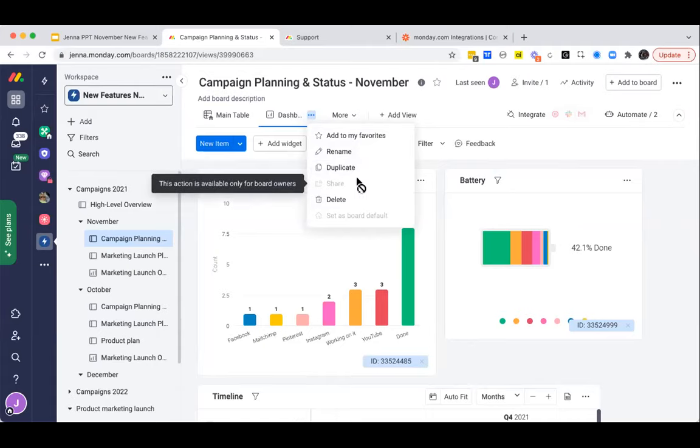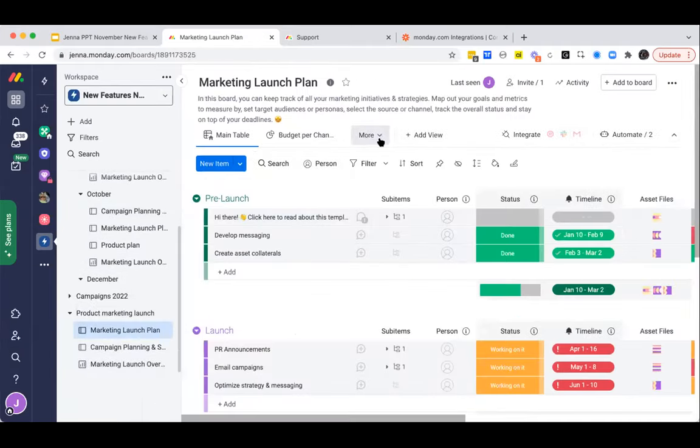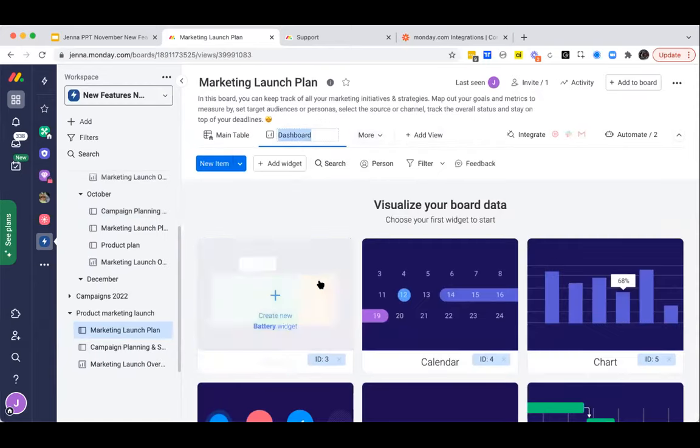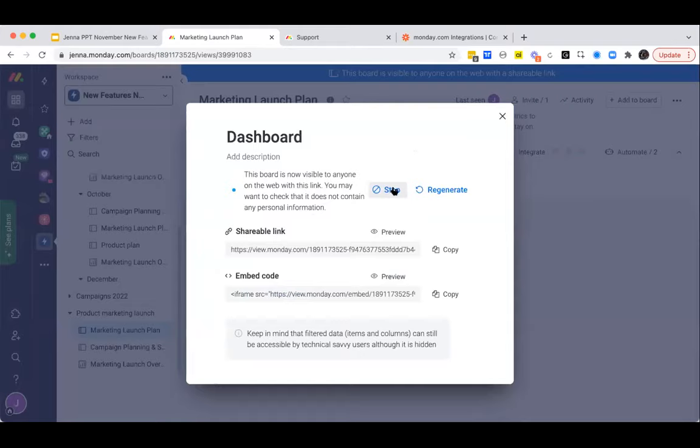It says that I'm not an owner right now. Okay, well, you would do this as you would for, I can go ahead and show it down here quick. Click the three dots, go to share. Same situation as you would for any other board view. You have the shareable link, you have the embedded code. If you ever want to stop sharing, you would click stop on that specific board view.